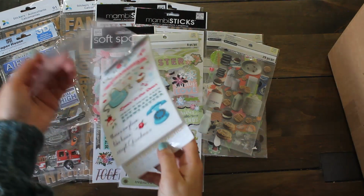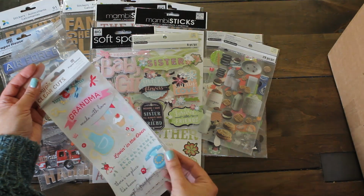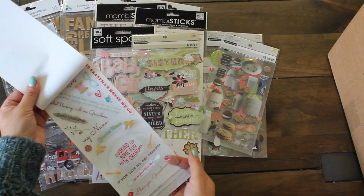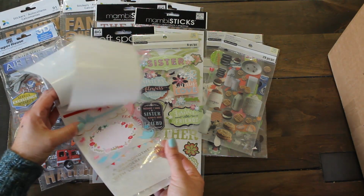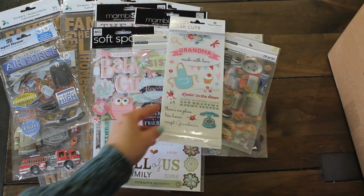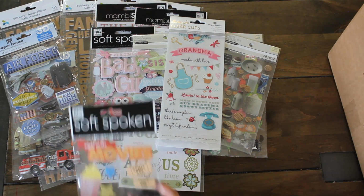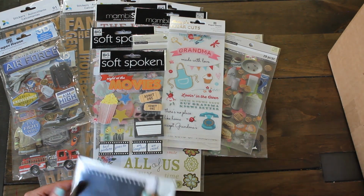Next one here is by Sticky Picks, and they're clear stickers. My mom is gonna love this. I'm gonna mail this to her and make her a little mini album with the kids and some of our fun times. I think that will be awesome. Next, whoa, we have a lot of stickers. We have our movie night stickers, always fun.